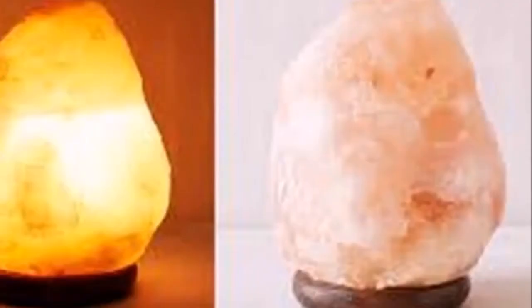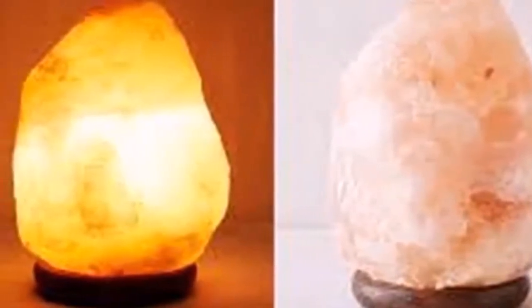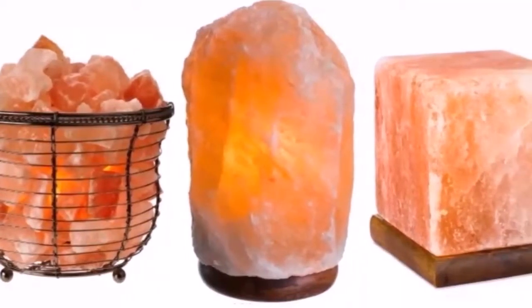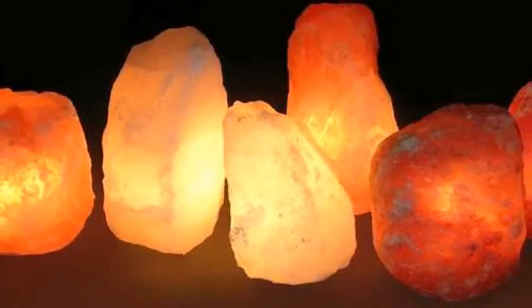1. Purify the air. Manufacturers of salt lamps ensure that these objects emit high concentrations of negatively charged ions, capable of killing the bacteria. This means they can remove toxins and purify oxygen to make it more breathable.